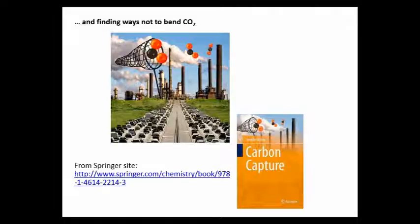Right now the current state of the art technology is amine scrubbing, but I'm not convinced that that's going to be the technology to tackle the emissions that we need to at the scale that we need to. We need to develop new technologies and think outside the box.